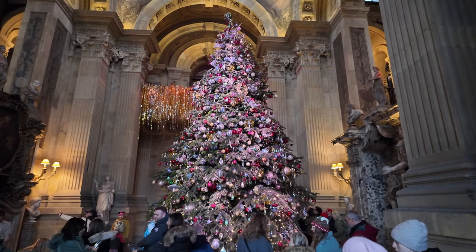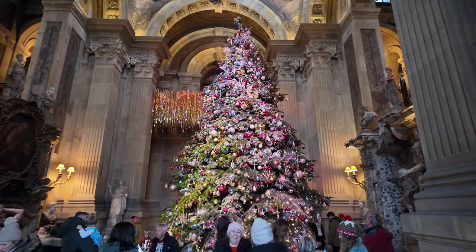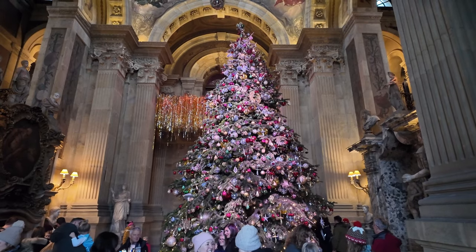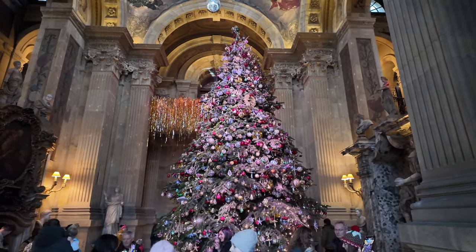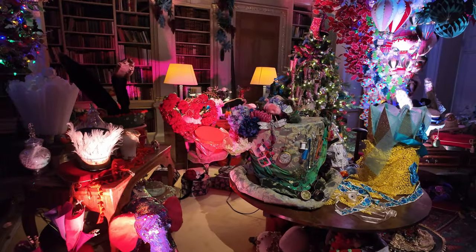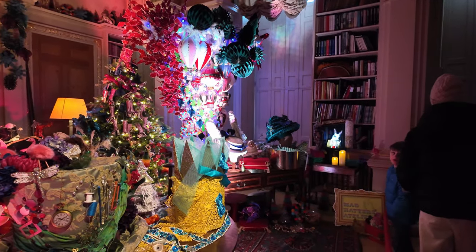There's the tree for this year, very sparkly. It's got 3,000 ornaments on that tree. And it's 27 feet high, did you say? Yeah, 27 feet high with 3,000 ornaments. We do like a good tree here. Look at all the decorations underneath the tree, as well, all the presents. Look at this room. How very flamboyant. There's even a flamingo.